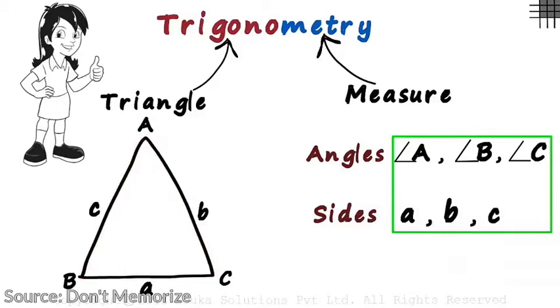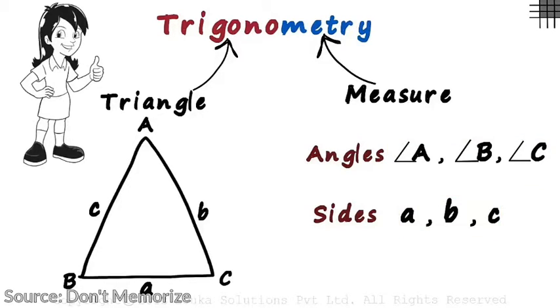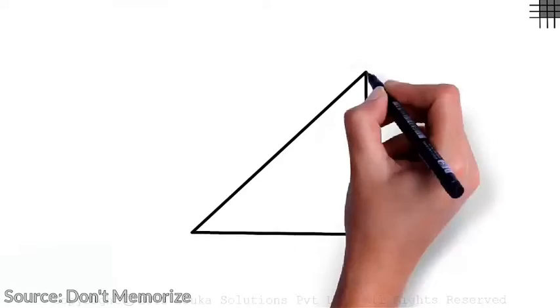These are the only 6 things we deal with in trigonometry. 3 sides and 3 angles. Out of these 6, we are given a few, and using trigonometry, we need to find the rest. It cannot be difficult. Actually, it gets a bit simpler as trigonometry generally deals with only one kind of triangle.